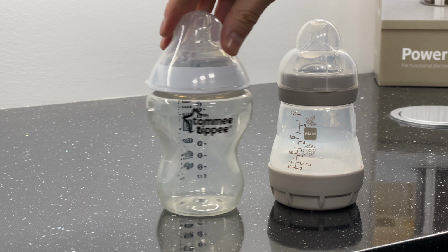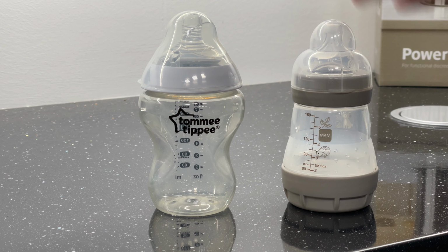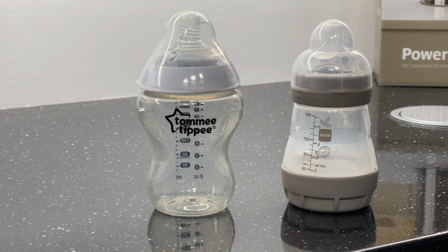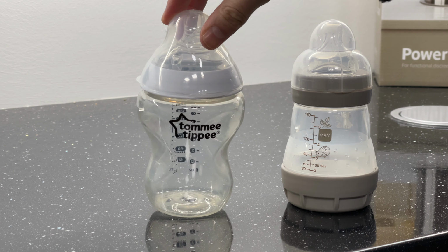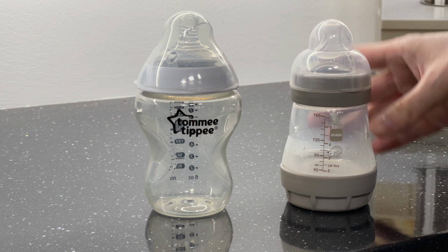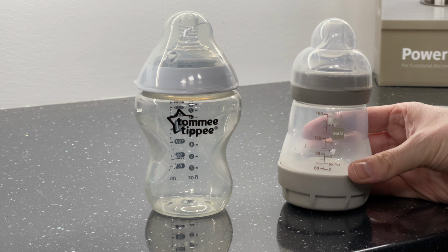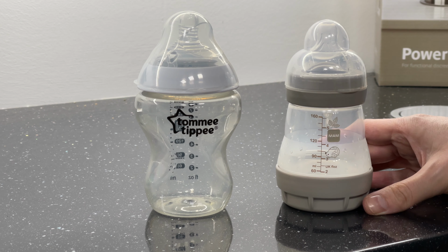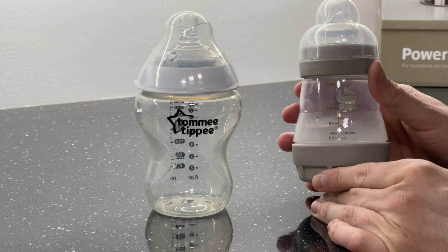Okay, so just a quick product review showing the baby bottles we've been using recently. Got a little 8-week-old baby boy and been using the Tommee Tippee anti-colic bottles from birth. But my girlfriend recently bought these Mam bottles, which she prefers. I don't. I think there's a few issues with these bottles compared to the Tommee Tippee ones.